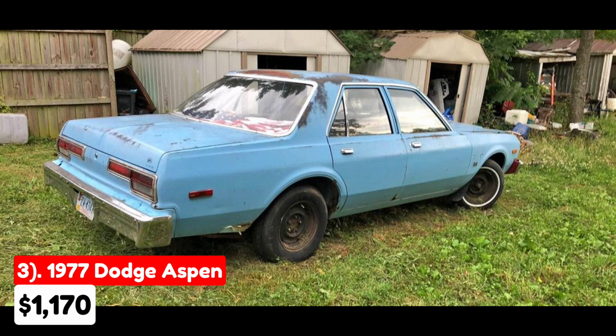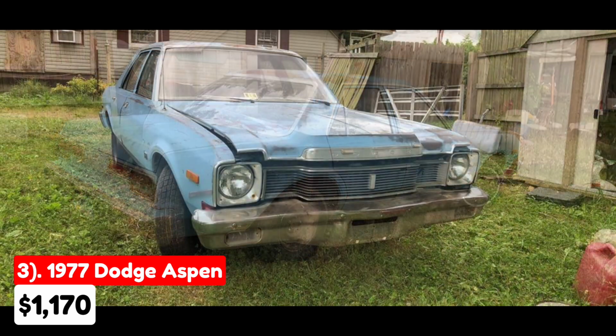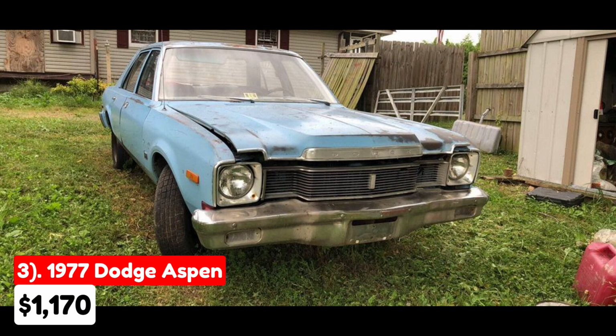While it runs, drives, and stops, it needs a new master cylinder due to a leak from the cap. Additionally, the current transmission lacks reverse functionality, though a replacement transmission is included with the sale. All forward gears shift smoothly. This Dodge Aspen offers a solid base for a restoration project, but demands considerable attention and repairs, particularly concerning the transmission and braking system.